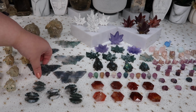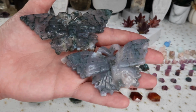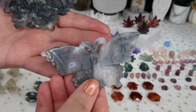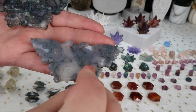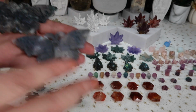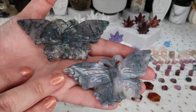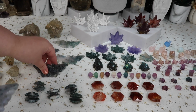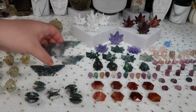Then the next thing I put out on the table, I kind of had these moss agate butterflies for the longest time, and I never knew when to add them to the table. So I just figured, since we are doing minis this time around and a lot of the minis are carvings, I just kind of threw them on the table because I didn't have a dedicated live sale idea of when to put them on the table.